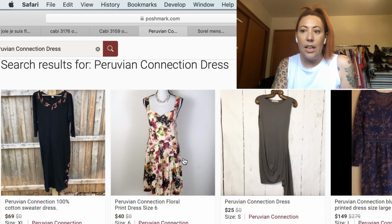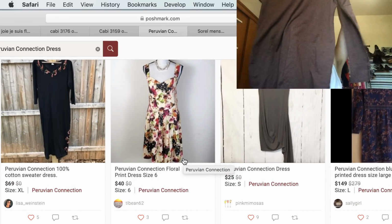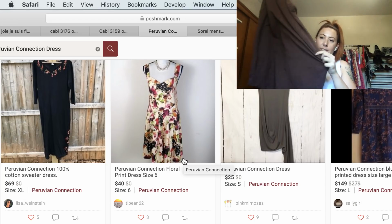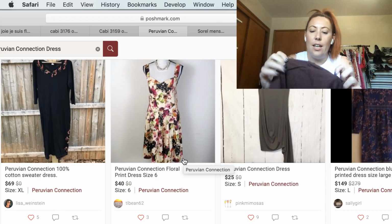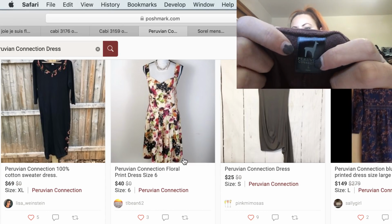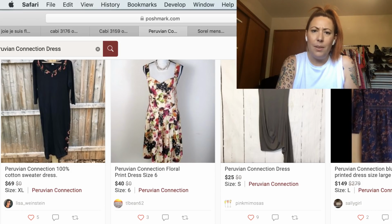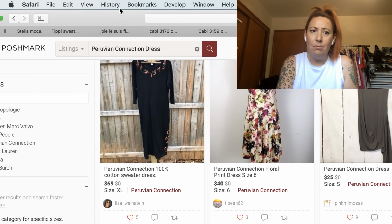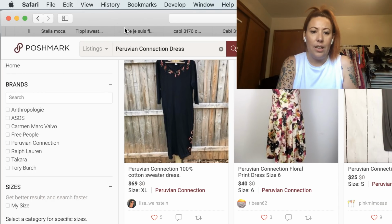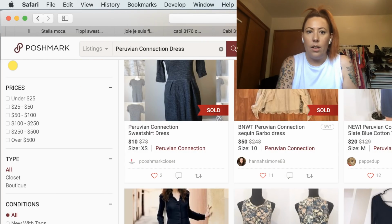Okay, Peruvian Connection. I love finding their pieces. This is just a basic, kind of t-shirt dress. It is long sleeve, brown, nothing too fancy here, unfortunately. I wish it was a little bit fancier. However, these pieces are great. People love them. Definitely have a following. Let's go over to the solds on their dresses. You can kind of get a good idea here.